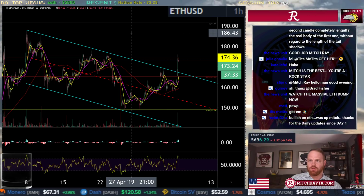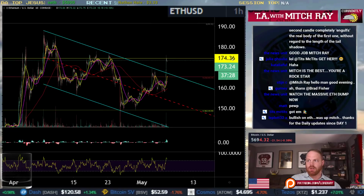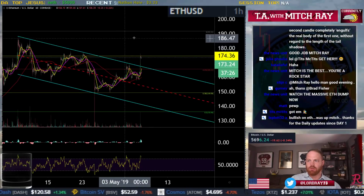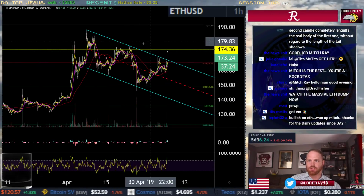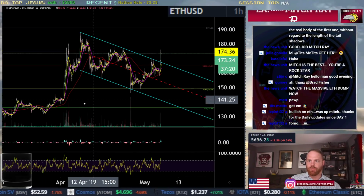November 7th, when the first dump happened, right? November 7th, 2018. All right, so we've looked at Ethereum on the daily, on the 4 hour, and now the 60 minute, where you can see the channel, the downsloping resistance broke in the momo shift. That's great, man. Good stuff.